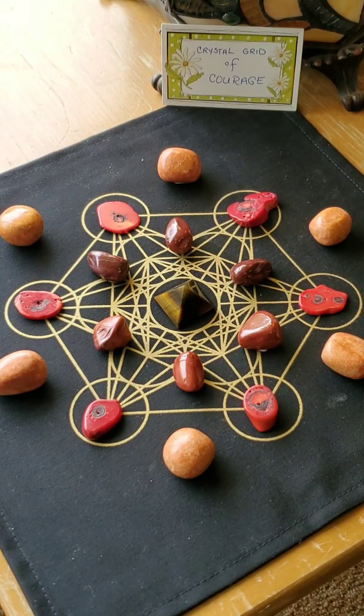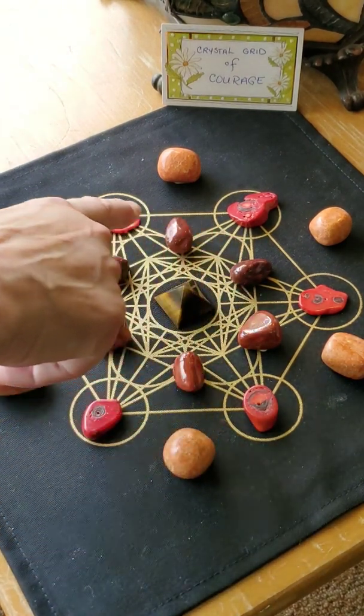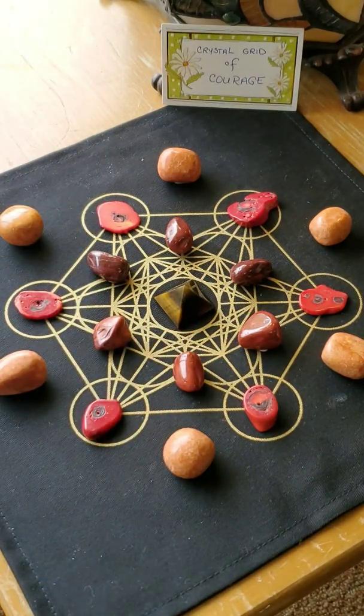Okay, so the next stones around here, these 6 stones, that's Mookaite. And again, Mookaite resonates with the lower chakras. And it's all about the here and now, but making us flexible in our thinking, in our communication. In other words, it helps us not be a sheep. That's what my guides just said. It's a very stabilizing stone.